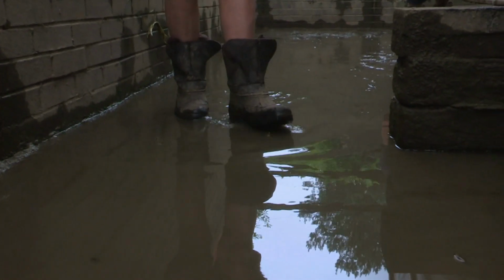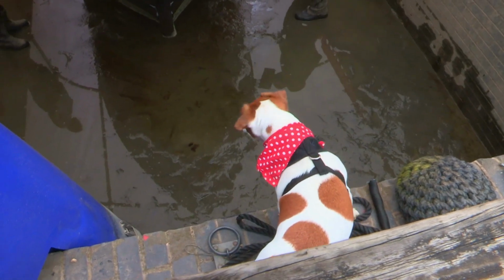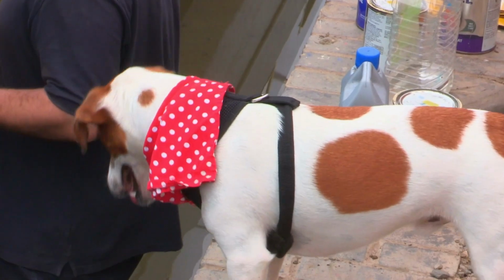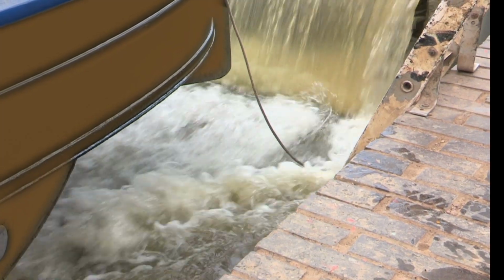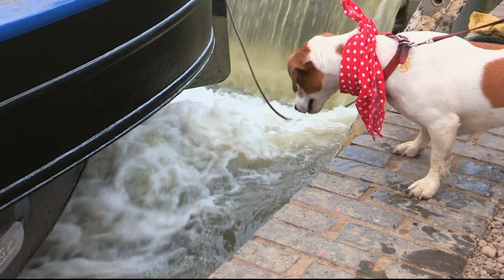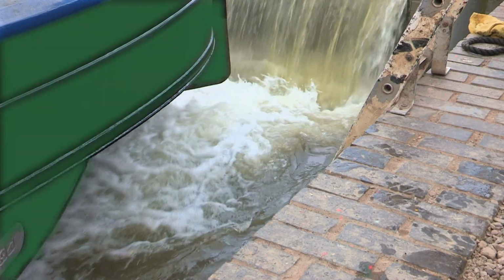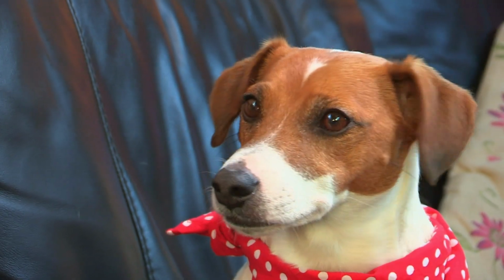Now it's quiz time. Here's the first question. We could see Dad painting bits of Wah Wah Chugg that are normally under the water. What colour was the paint? Was it orange? Was it black? Was it red? Or was it green?